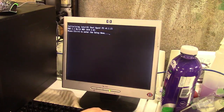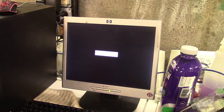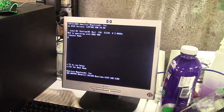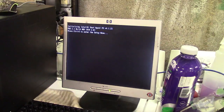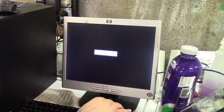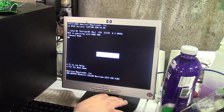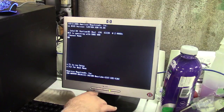That said something different, didn't it? Something looked different. Oh, the screen is all wibbly wobbly. That's what's doing it. Let's try that one more time. I hit pause. Oh, cool. It doesn't like it now.